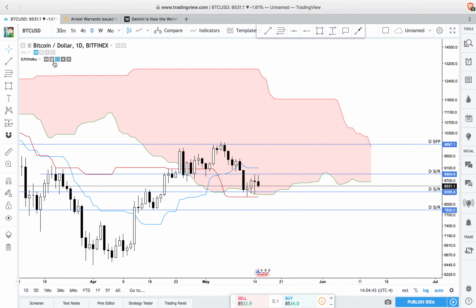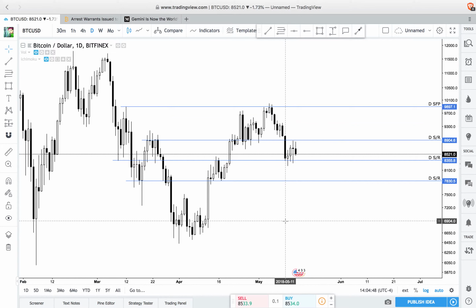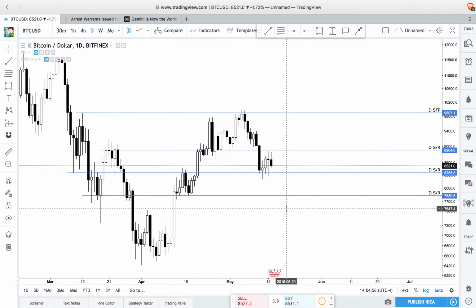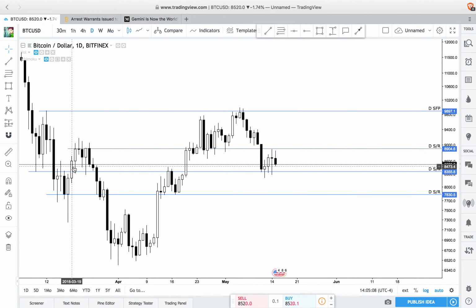So I'm going to go ahead and turn off the cloud because I don't need that anymore. I just wanted to explain one of my trades with that. Right now, Bitcoin is definitely looking kind of bearish because it looks like we're going to interact with this daily SR level here at 8,300. There is, I should say, a pretty strong support level / order block at the 8,200 to 8,300 level.